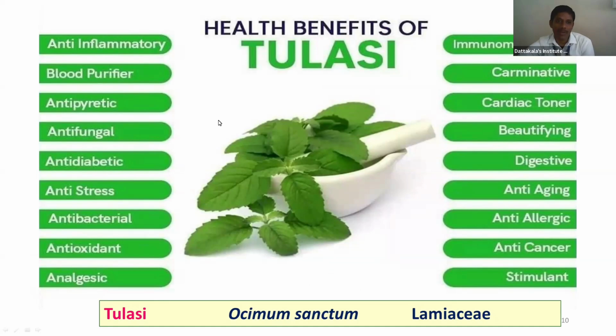It includes anti-inflammatory activity for the treatment of inflammation, and it is a blood purifier. It purifies the blood and removes the toxins in the blood, and it acts as an antipyretic agent, that means it can reduce elevated body temperature. It has antifungal property for the treatment of fungal infections, anti-diabetic property for the treatment of diabetes, anti-stress property that can reduce anxiety and stress, antibacterial property, antioxidant property, analgesic property, and it is also immunomodulator in nature, with carminative property, cardiac toner property, beautifying property, and it also improves digestion, with anti-aging property, anti-allergic in nature, anti-cancer property and stimulant. So you will see it has huge health benefits.